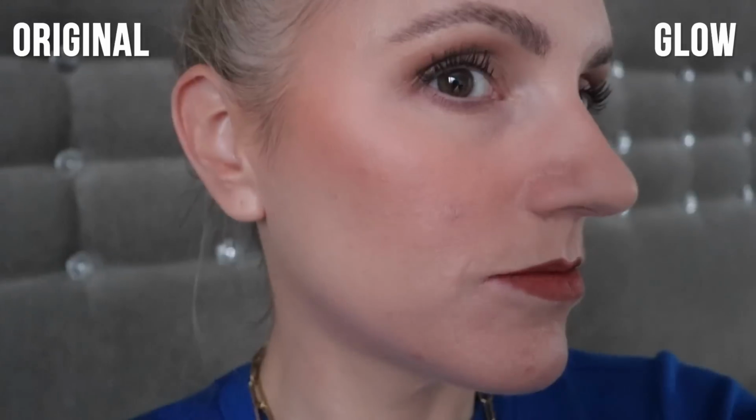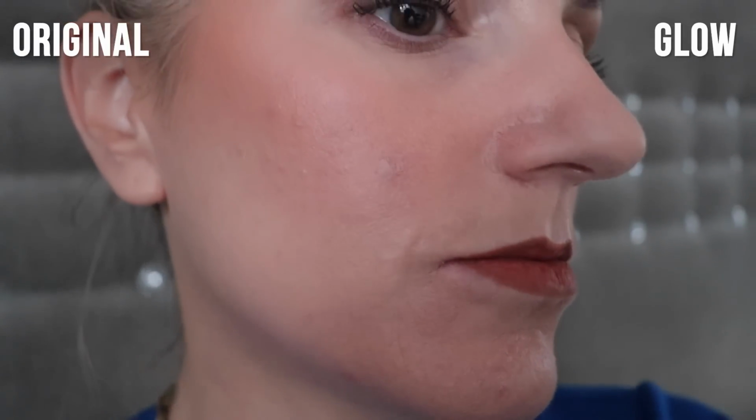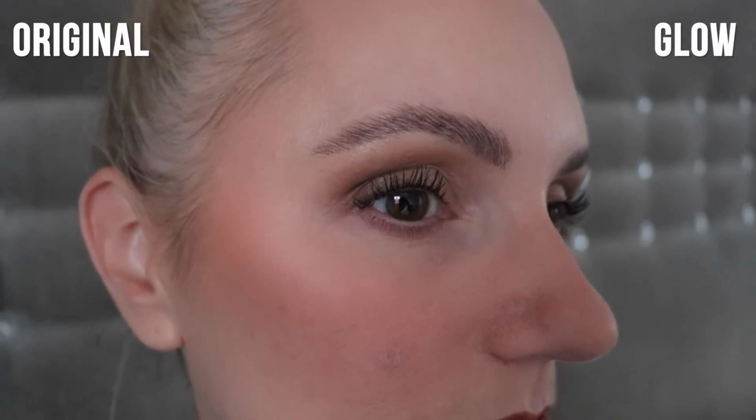Loving these 2 foundations. I think my favourite at the moment, and I will leave a pinned comment at the top of the comment section letting you know how these both wore throughout the day, because I'm not going to have time to check in a little bit later on, but I will let you know my final thoughts in that pinned comment. I think my favourite at this moment in time is still the Glow. Slightly less coverage than the original, but I just think it's a nicer, more flattering finish on my dry skin.